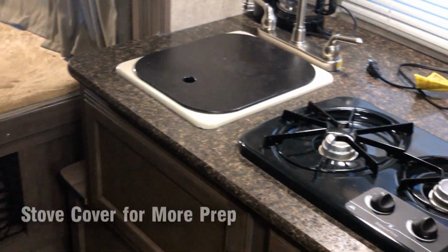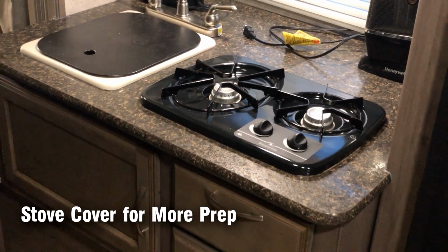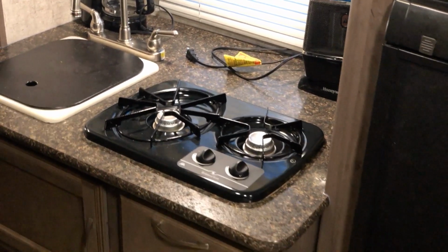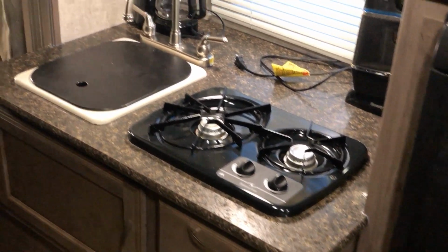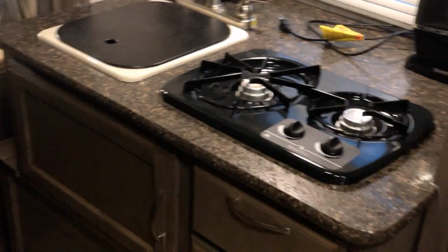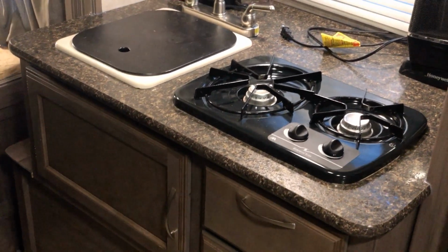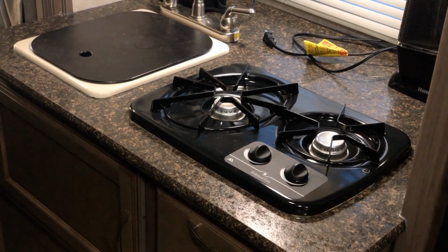Another modification that we'd like to do has to do with our kitchen countertop. We'd like to make a cover or find a cover for the 2-burner stove that is currently in the 170K, which will hopefully open up a little bit more prep space if we're not cooking. If we're just making sandwiches or something, this will give us a little bit more prep space. But if we can't find a cover for the 2-burner stove, we'll probably have one made when we're getting all the other construction things done as far as the drawers and the doors in the 170K. We'll probably just have something made to go over top of the 2-burner stove.